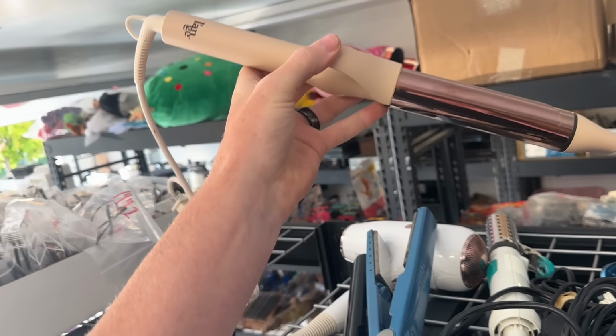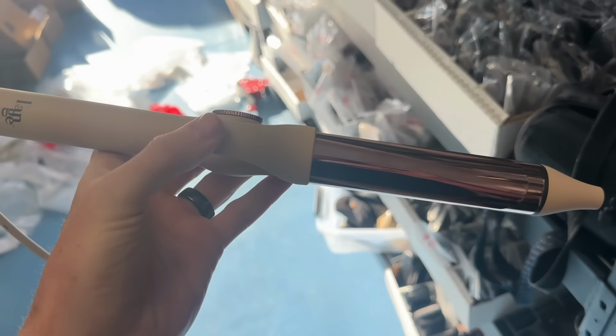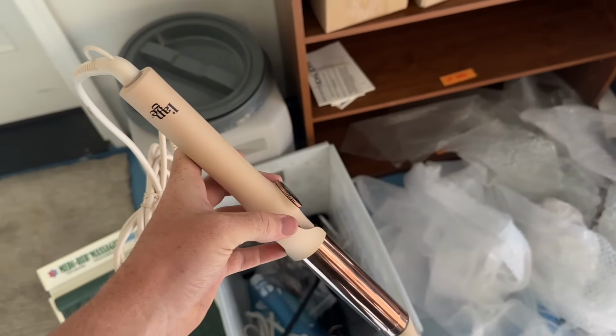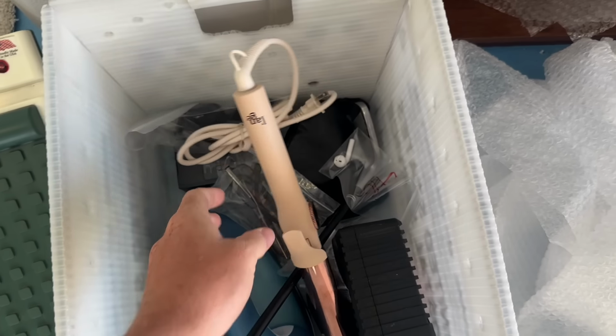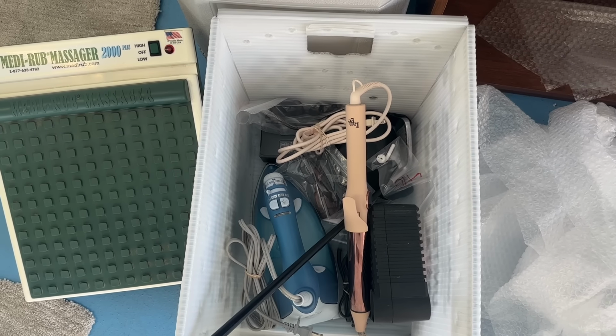Got this nice Lange hair curling iron for $5 at a thrift store. This was listed for 2 weeks and it sold for $35 plus shipping. I had it listed for $50. I got a lot of offers in the $20 range, and then when someone offered me $35, I took it.